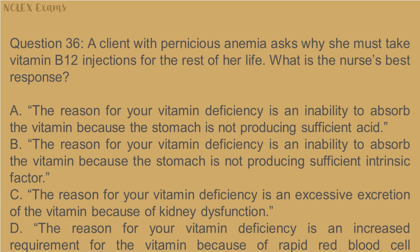Question 36. A client with pernicious anemia asks why she must take vitamin B12 injections for the rest of her life. What is the nurse's best response? A. The reason for your vitamin deficiency is an inability to absorb the vitamin because the stomach is not producing sufficient acid. B. The reason for your vitamin deficiency is an inability to absorb the vitamin because the stomach is not producing sufficient intrinsic factor. C. The reason for your vitamin deficiency is an excessive excretion of the vitamin because of kidney dysfunction. D. The reason for your vitamin deficiency is an increased requirement for the vitamin because of rapid red blood cell production.